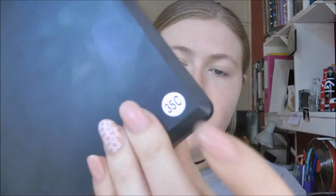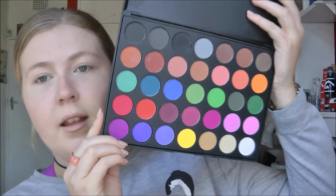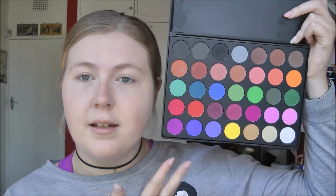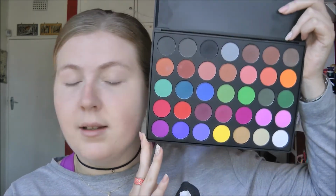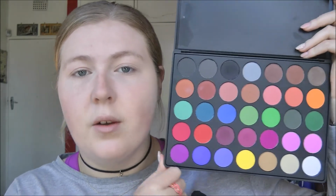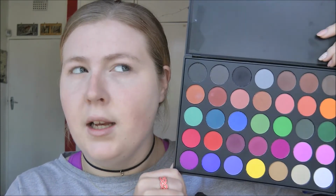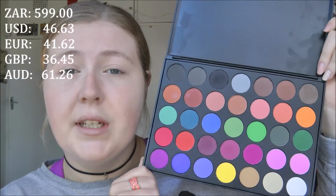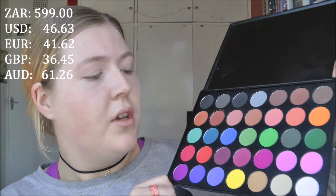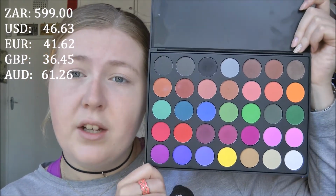This is the Morphe 35C palette, and it is quite a beautiful sight. So when you open it up, there you have all those beautiful shades, and you can see the size. It's as big as my head, twice the size of my head. So here you have all these beautiful shades. They call it the multi-color matte palette, and retails on Makeup Shack for 599 Rand. So not a bad price for the amount of shadows that you get.